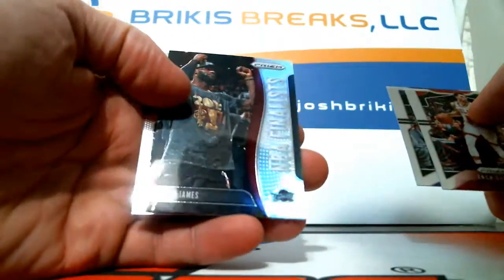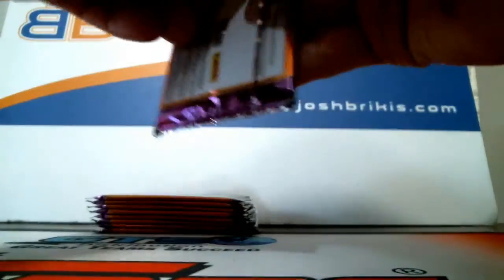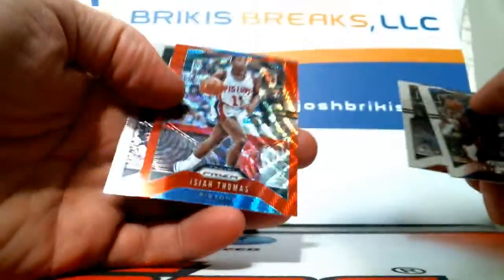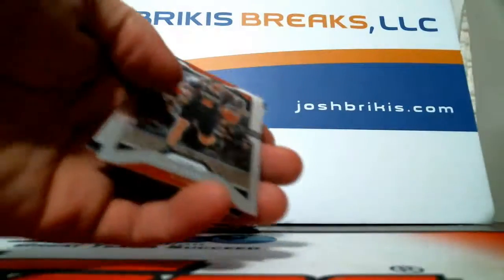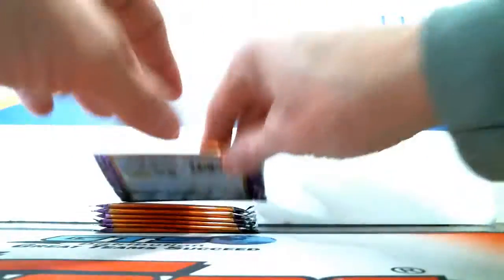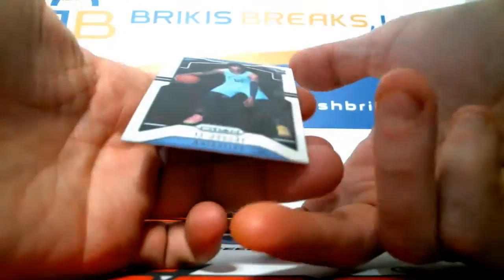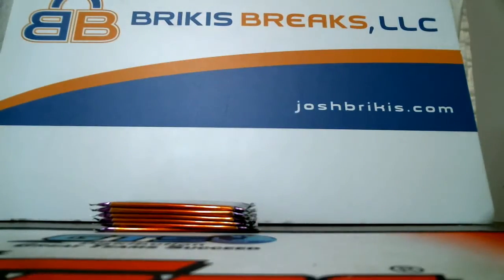LeBron Lakers. LeBron Silver insert. Culver rookie. That is a Prizm LeBron insert. Isaiah Thomas, red. Ja. It is Ja, rookie base. One Ja and one Zion so far.